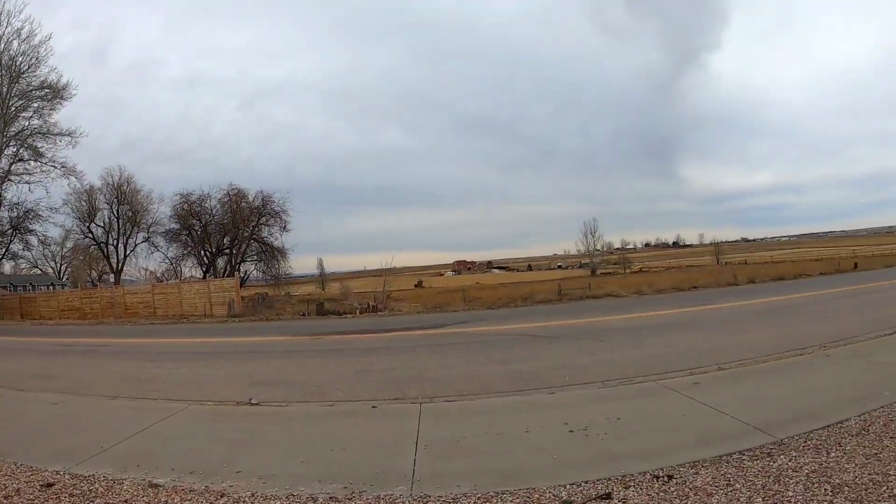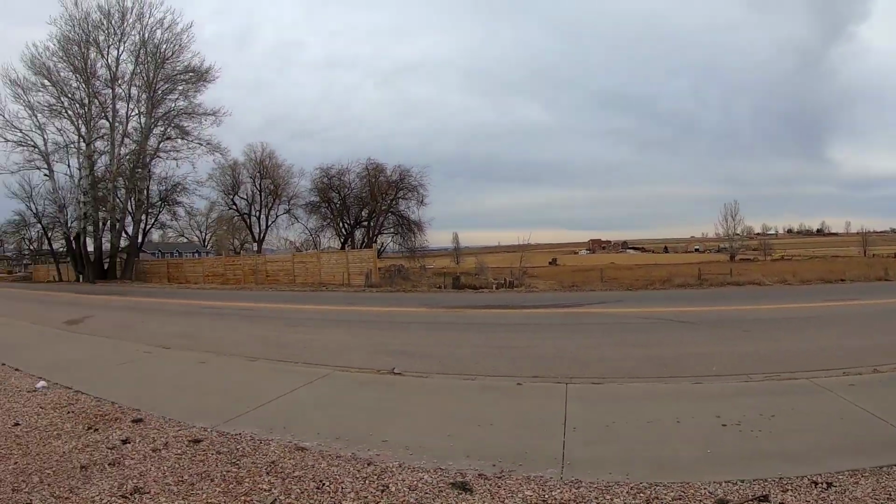I am here in Colorado, still north of Denver here. I don't know if you guys can see these mountains behind me. It's just beautiful. Like this whole area is absolutely beautiful. It's a little cooler today than it was yesterday.